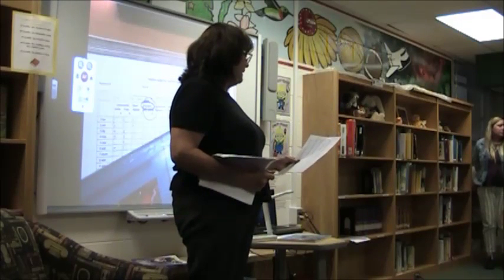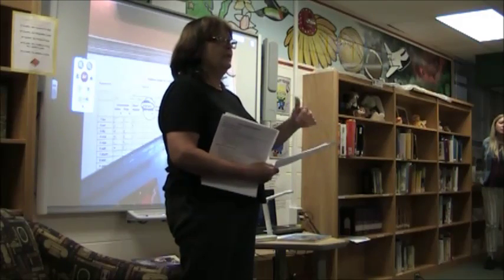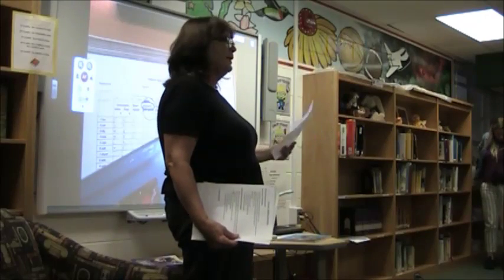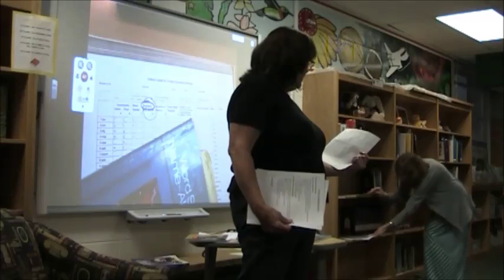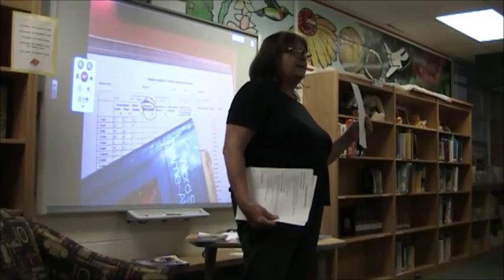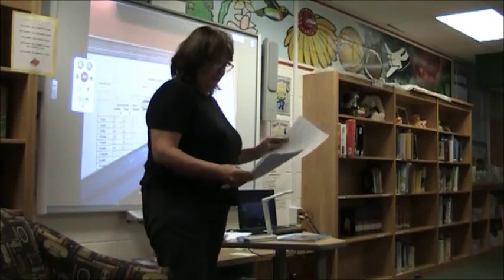So they can say, look for the chunk that you know. That's really important. And as they progress with their spelling, they should be better about pulling out the chunks. And if you see on the back side of it, these are the long vowel sounds and the blends. So this is what spelling words use.